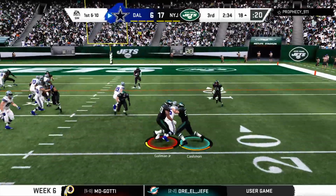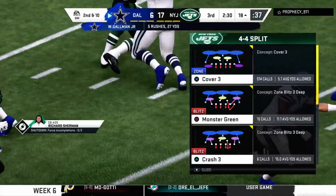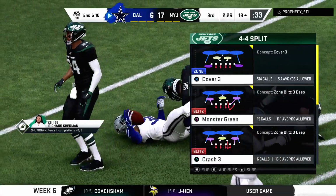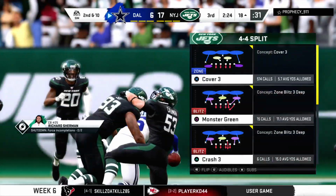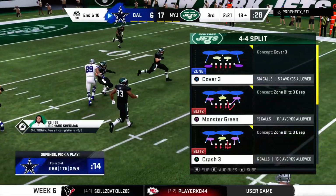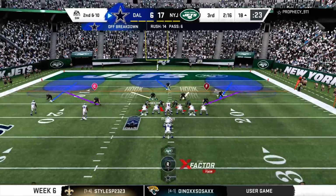Gallman will run it. And nothing doing. He's immediately taken down at the line of scrimmage. No gain on the play. It'll be second down. Now keep in mind, if you're thinking of staying on the ground, this is a top 5 rush defense. Yeah, but I don't think you shy away totally with the run. At least show them the hint of a run before you decide to throw the football.